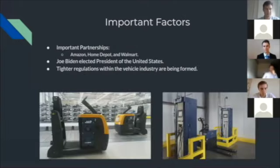So moving on, we have important factors. Here I will discuss relevant news and key things that you need to know. Beginning the segment, I will discuss quickly the important partnerships that Plug has, which are Amazon, Home Depot, and Walmart. Now, these are Plug's main source of income, and what they do for them is provide hydrogen refueling stations within their logistics warehouses, and they also provide them with fuel cells.